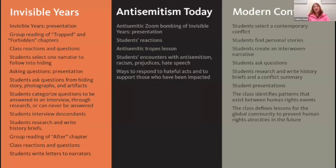So this is an outline, and we're going to go into more detail, but this is an outline of the actual project that we came up with. We knew that we wanted to do 3 things. The first thing we wanted to do was use the narratives in the book to help students get a better understanding of the history of the Holocaust through personal experiences.